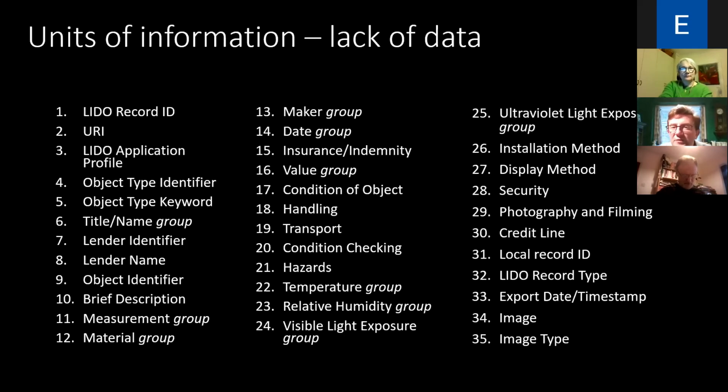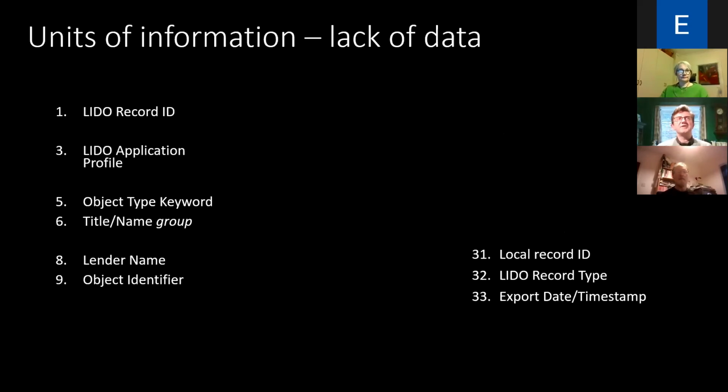We've tried to address some other problems as we draw up the standard. The first of these is the variable level of documentation in many museums. The current EODEM data profile contains 35 units of information, and I'd be very surprised if any museum could actually provide data for all of these. But we're working on the principle that anything is better than nothing, and so the only mandatory units of information for an EODEM record are these 9.